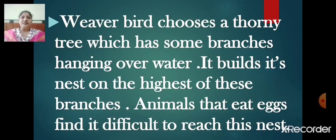Weaver bird chooses a thorny tree which has some branches hanging over water. It builds its nest on the highest of these branches. Animals that eat eggs find it difficult to reach this nest.